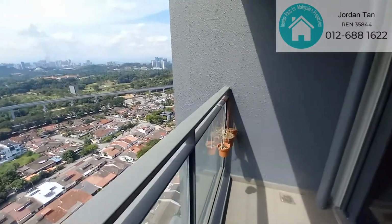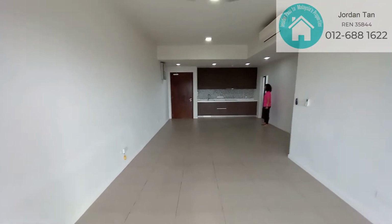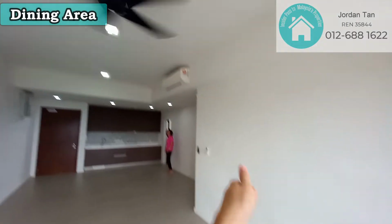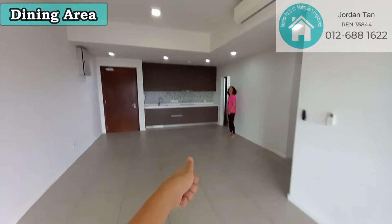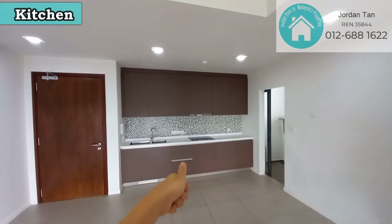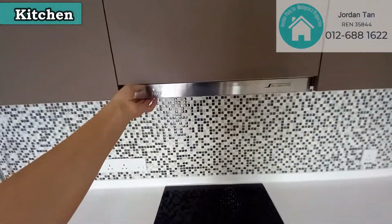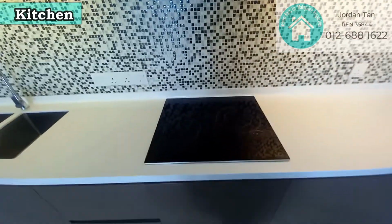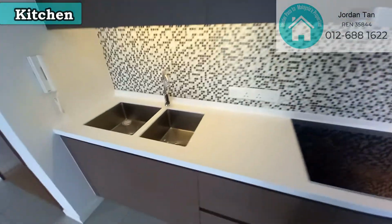So now let's look at the back. When you look from the back, the sofa is here. Coffee table, TV, 2 horsepower aircon, and then you can put your dining table in the middle here. So this is what you call an open concept kitchen. You have a lot of built-in cabinets, and then you have a 3-piece induction cooker, 1, 2, 3 with a small one, and also a ventilation fan, and a double sink.